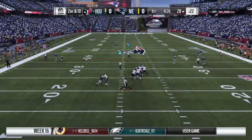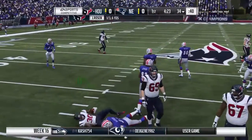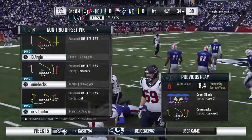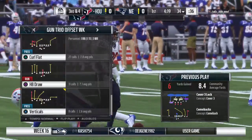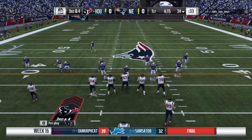3-19. On 2nd down, here's Rosen. He'll leave it for Cohen, complete. And he'll get it up near the 35, right at the 34 here. It's a gain of 6 on the play, and that'll lead here to a 3rd down.